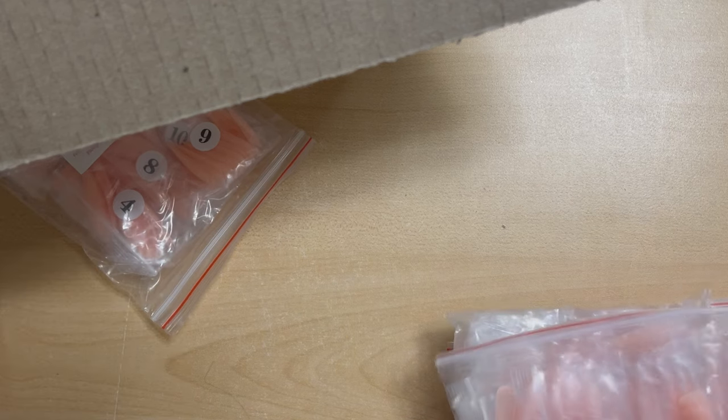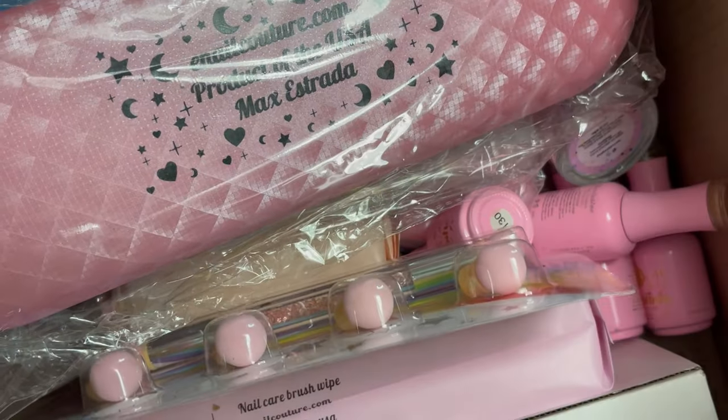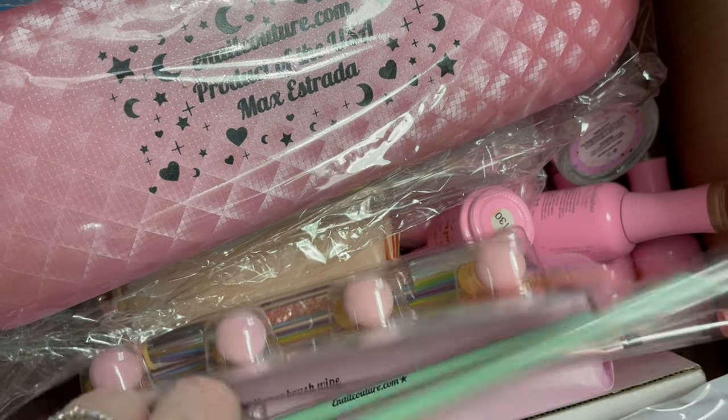Wow. Did I win the tip lottery or is this normal? 1, 2, 3, 4, 5, 6, 7, 8, 9, 10, 11, 12. 12 of these Eternal Boosts. I have that big box that I had. Right now, full. Completely full. Okay. So, we have... Oh, gosh. Okay.